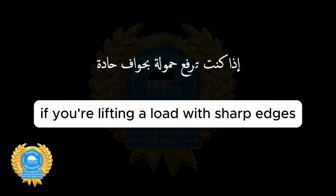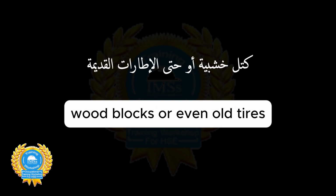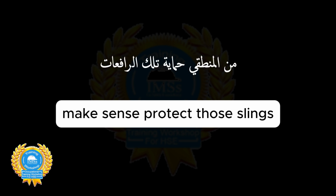If you're lifting a load with sharp edges, you always want to use padding to protect the sling from abrasion or cuts. You can use things like leather pads, wood blocks, or even old tires, as long as they're sturdy and won't slip. Makes sense. Protect those slings. Anything else?